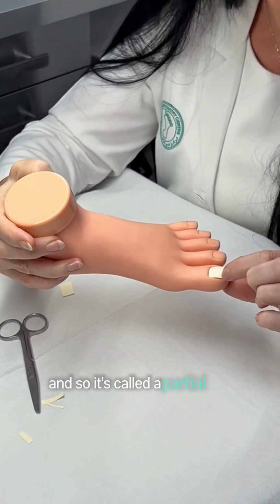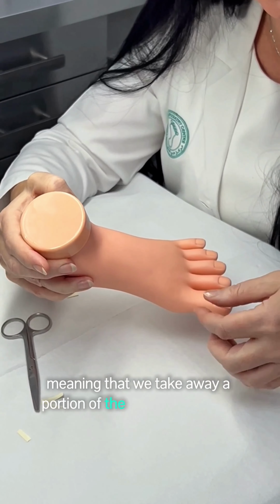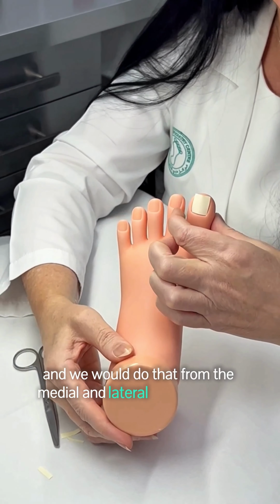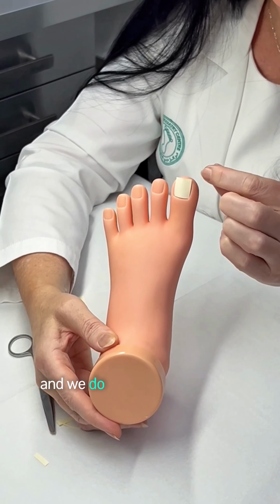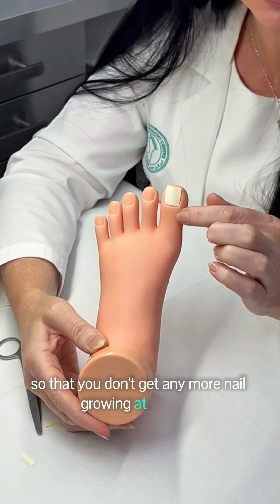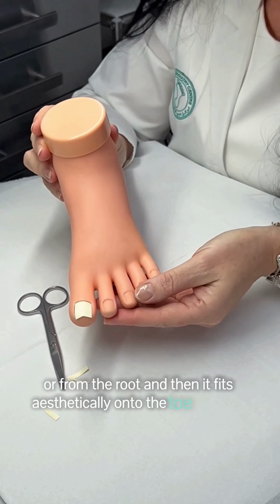So it's called a partial nail avulsion, which is just simply meaning that we take away a portion of the nail and remove it. And we would do that from the medial and lateral aspects of the toe. And we do it so it's a permanent procedure, so that you don't get any more nail growing at the side or from the root. And then it fits aesthetically onto the toe perfectly.